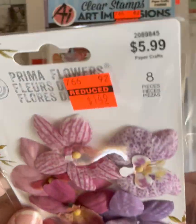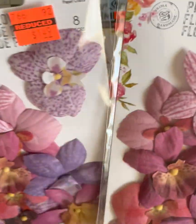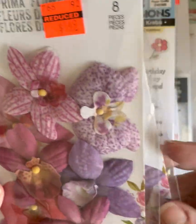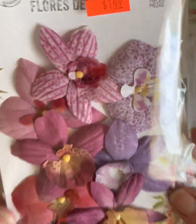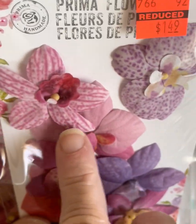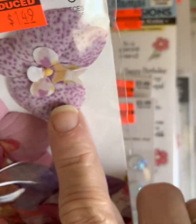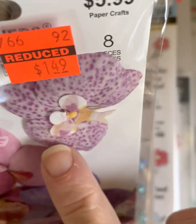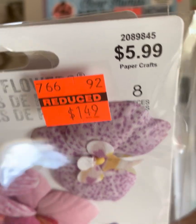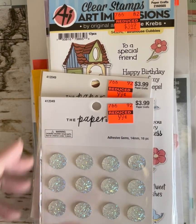I did get a pack of these last week. They're on my desk here somewhere. But I just absolutely loved these orchid flowers. They're so pretty. They're showing up a lot darker on my camera than they actually are. Like this one is really dark in the camera, but it's quite a pretty shade of pinkish purple. That's very dark too, but it's actually very light lavender. So these were only $1.49. So those are cool. And I will put those in my flower collection for spring.